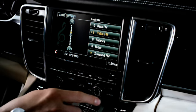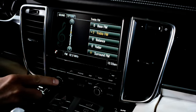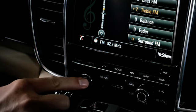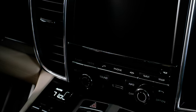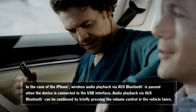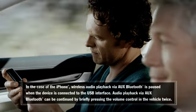Press the Back button to leave a menu. A short press of the left-hand rotary or push-button control switches the PCM to mute. Holding it down turns it off completely. MP3 players can be connected directly to the PCM via the universal audio interface in the center armrest.